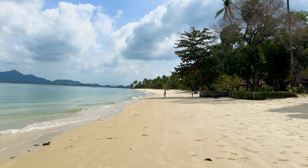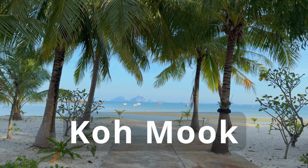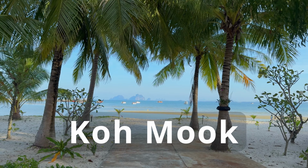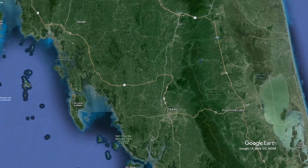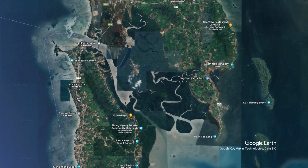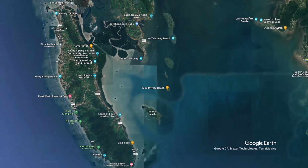Can you believe it? This is high season on the beautiful island of Koh Mook. For the last several days, we've been on the island of Koh Lanta, but this morning we are getting on a speedboat and we are heading towards the island of Koh Mook.